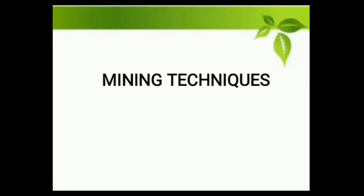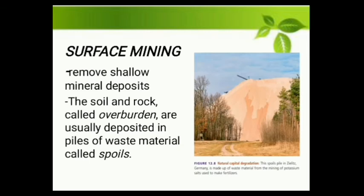There are different mining techniques used to remove mineral deposits. Surface mining removes shallow mineral deposits. The soil and rock, called overburden, are usually deposited in piles of waste material called spoils. Surface mining is where they get stones and metal ores.